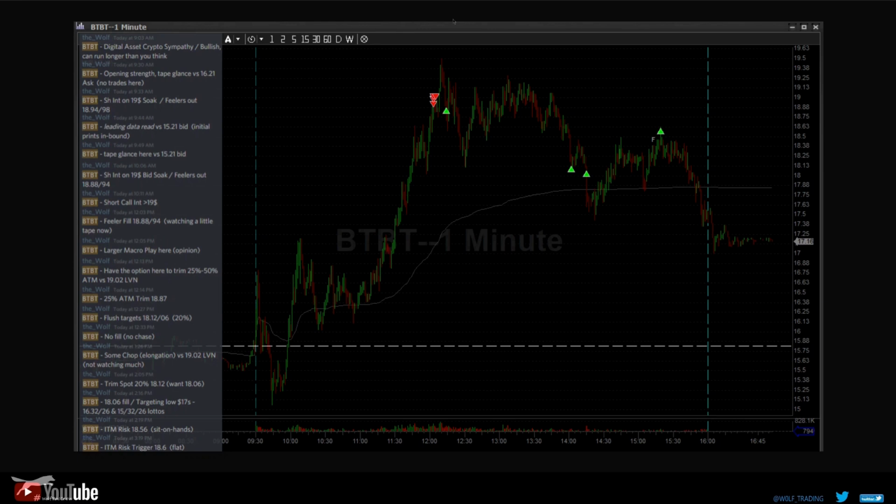It's a digital asset, crypto sympathy equity play. We pulled up Bitcoin a little bit, and it's on our radar now. We're not big crypto traders, but we're tracking this. Again, we took some profit, slightly in the money, 25, looking to add back higher. Its assets started to break down. We took some profit. Here are the trade notes on the left.